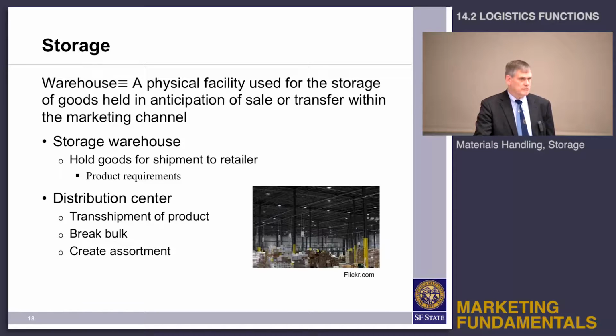If I am a grocery warehouse, I might have to have a frozen section for ice cream and frozen things, a cool section for perishable fruits, and then a non-heated section for canned goods. I want to make sure that the product is stored in a way that's going to make it saleable. Another kind of warehouse is a distribution center.